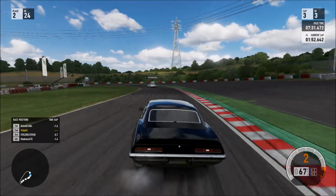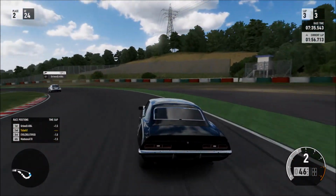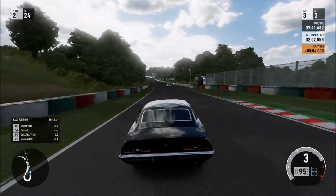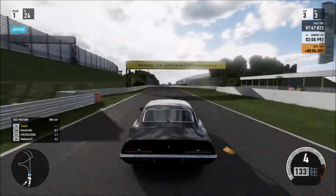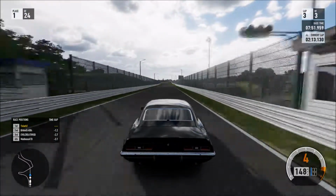No way. I guess, oh, maybe not. We'll see. We'll see how this straight treats us. We're 2.1 seconds behind. Usually that's how much we save going down this straight. So here we go. 1.3. Wow, okay. Yeah, that's easy. That's real easy. Let's just not screw it up in this final section and we should be fine.